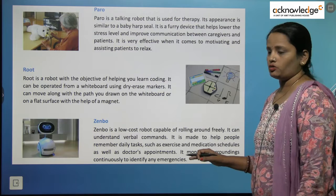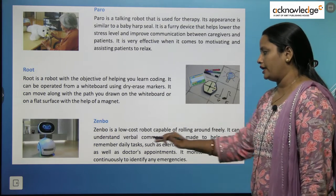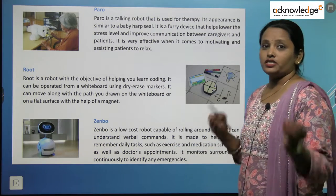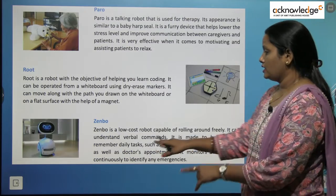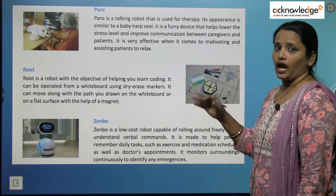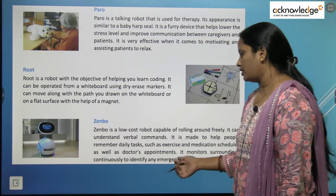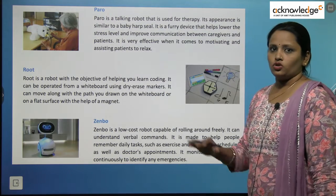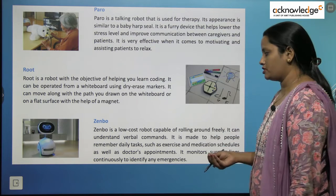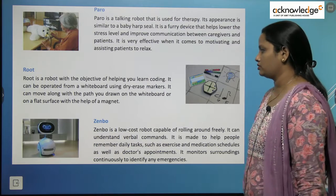So, what is the use of this robot? It reminds us of our daily tasks, when to exercise, what is the time of taking the medicines, as well as when is our doctor's appointment. It remembers and it tells us. It monitors its surroundings continuously to identify an emergency. So, it looks around carefully, and whenever there is a medical emergency, it identifies that and alerts us.